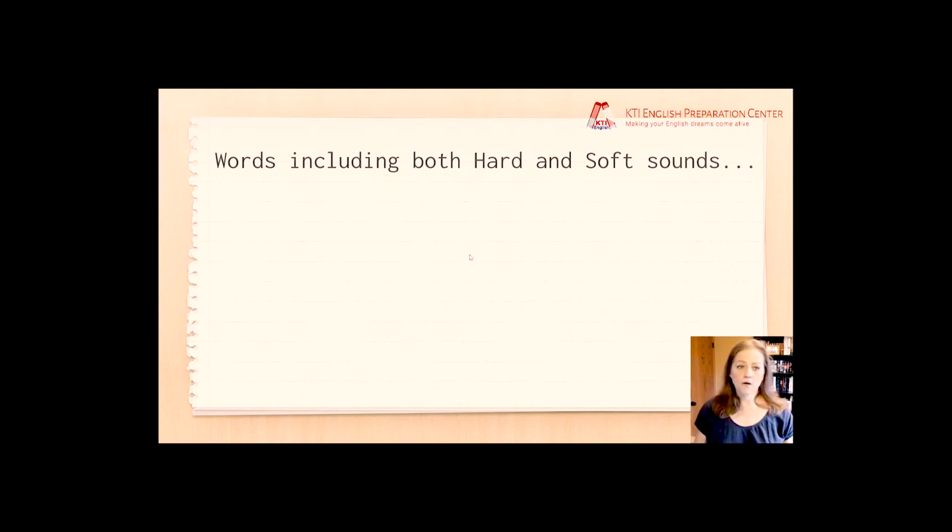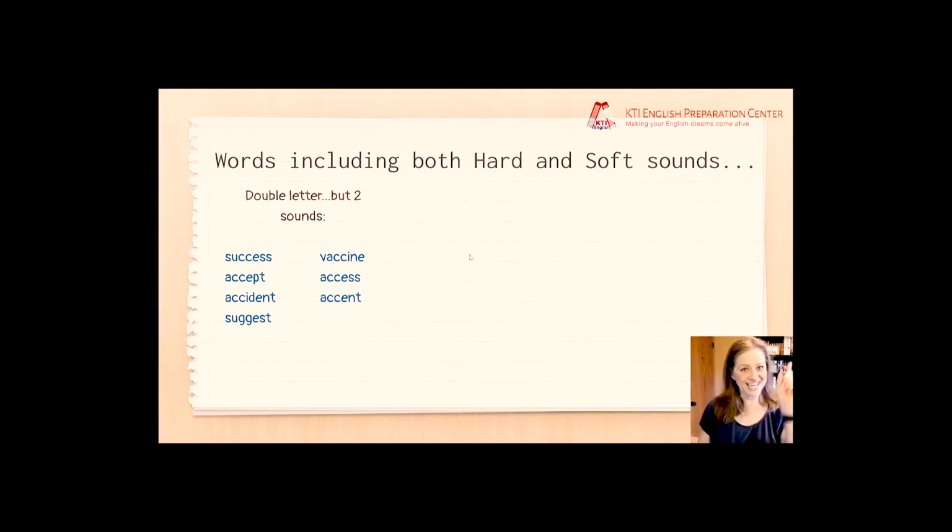So we have double letter sounds. Like I just talked about the double letter sounds where you get the hard sound of that letter. So two C's would make a K sound, or two G's would make the G sound. But in some of our words, we have both sounds. So in this one, we have the hard C sound and then the soft C sound. Success, vaccine, accept, access, accident, accent, suggest. Those are just some examples of where we get both hard and soft C sounds in the same word.